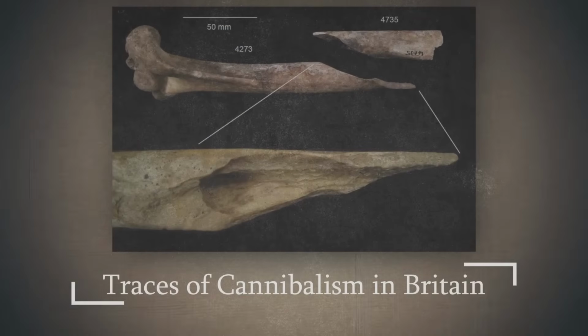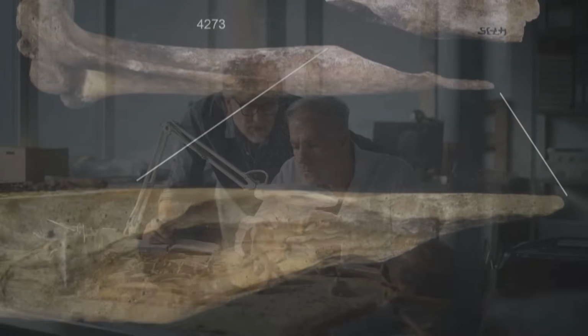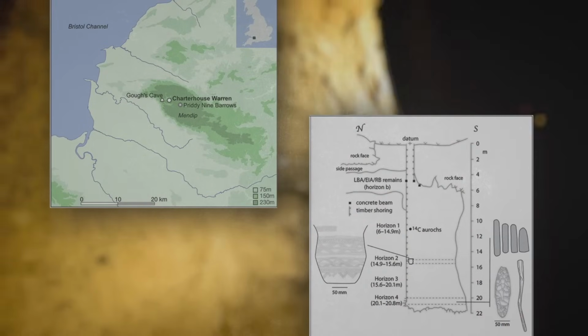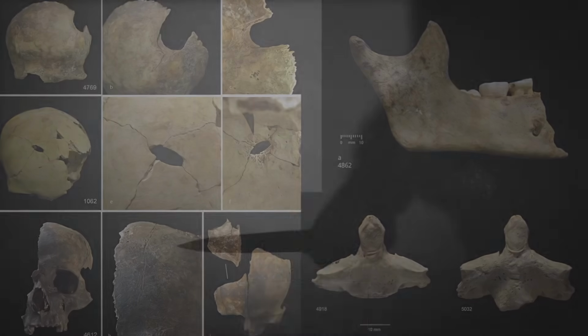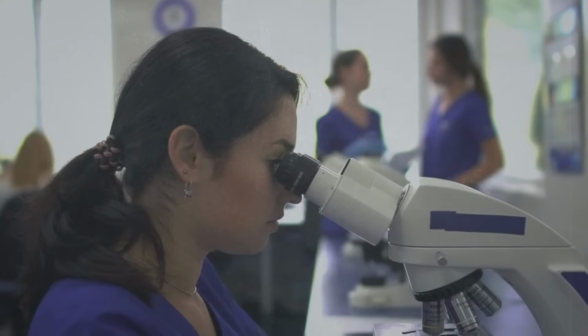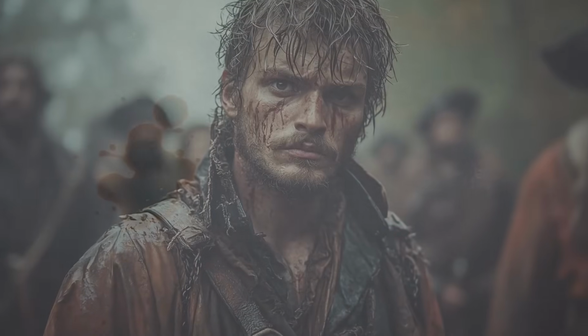Traces of cannibalism in Britain. Archaeologists have discovered the remains of 37 Bronze Age people with traces of cannibalism in England. The burial was found in a 15-meter deep shaft in Charterhouse Warren. Analysis of more than 3,000 bones, which belonged to men, women, and children of different ages, showed that they all died violently. The bones show traces of blows from blunt objects, cuts from dismemberment, and even teeth marks on the hands and feet. Scientists suggest that cannibalism was ritualistic and could have been a way of humiliating the defeated.